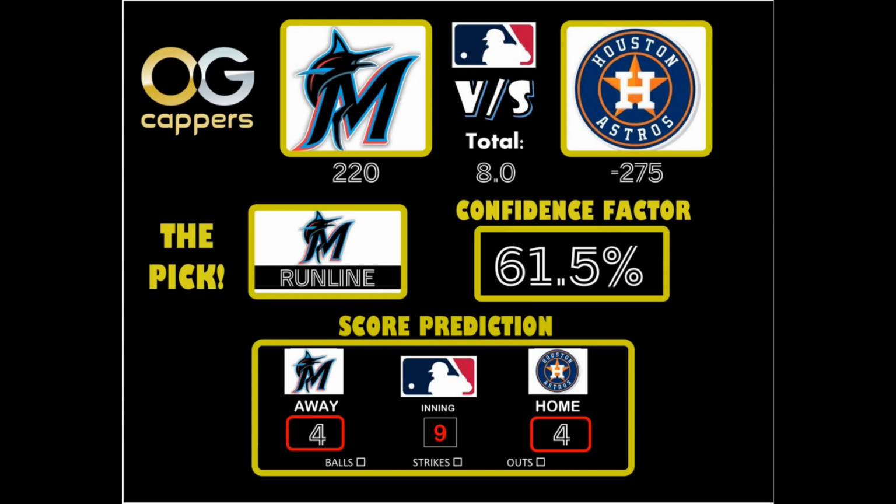I have them, well, it's going to be a tie game, 4-4. But they have a good shot at winning this one. But the run line, 61.5% of the time, it will be the play. Let's take the Marlins.